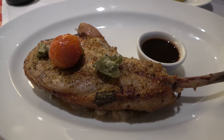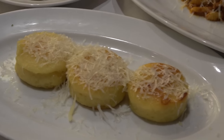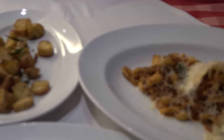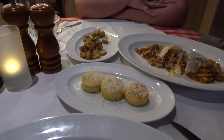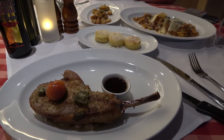The main course has arrived. I got the tomahawk pork chop, which is a very, very healthy portion. For my side dish, I got a side of the gnocchi, much larger than I'm used to. Molly got the beef cavatelli pasta, it looks really good, along with the fingerling potatoes. Now, just be advised, you are on deck 10 on the back of the ship, so if it's rocking and rolling, you're gonna feel it, and we are indeed feeling it here at main course time.